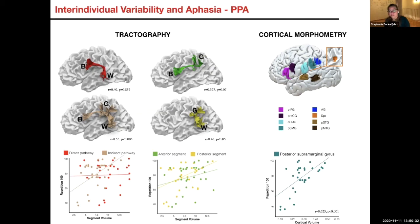Looking at the cortical degeneration, the only area that survived what is called multiple comparison correction was that turquoise area in the inferior parietal lobe, and that's the area of the supramarginal gyrus. So that nicely goes with the literature in terms of parietal lesions oftentimes causing repetition deficits, but we're completely going against the traditional model of the disconnection of the arcuate in terms of the direct long segment.